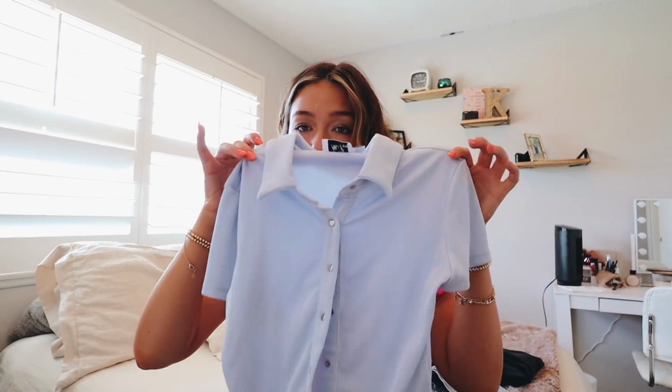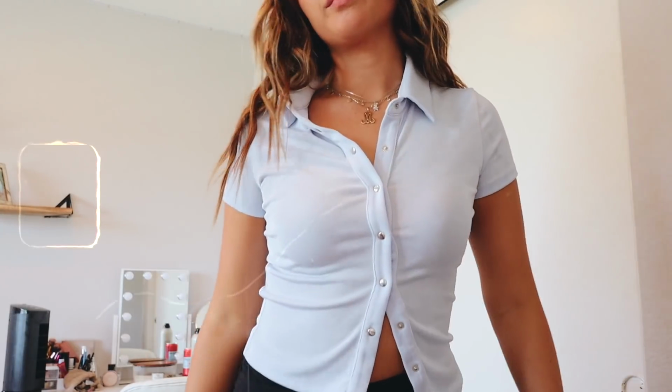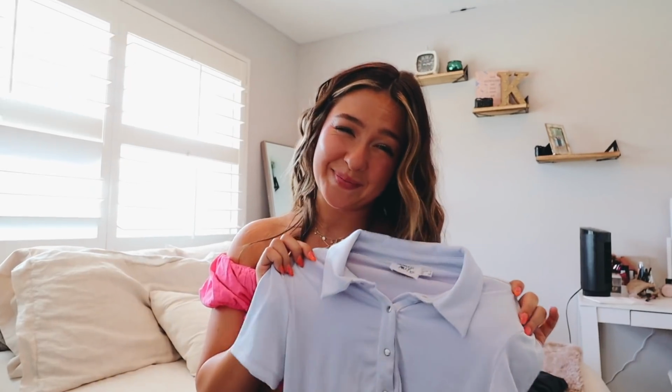This next shirt from Princess Polly is so cute. It is this baby blue little button-up t-shirt collar thing. The material is almost heavy and nice. Good quality. I got a size 6 in this. It really hikes up the girls. The ruching or the buttoning really just gives an oomph, you know? So honestly, get your hands on this if you want your boobies to be up to your chin.